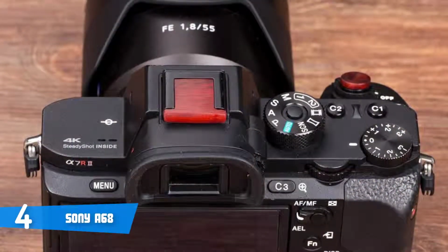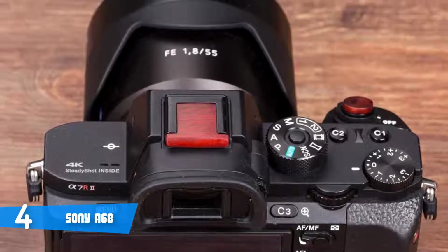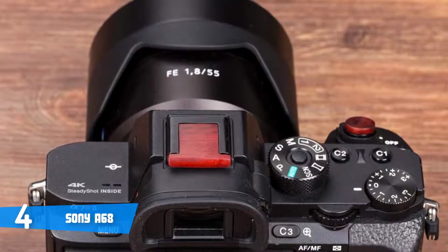In addition, this unit uses a translucent mirror technology that'll keep track of even the most dynamic objects, so you can taste the benefits of shooting at 8 frames per second without noticing a noise.